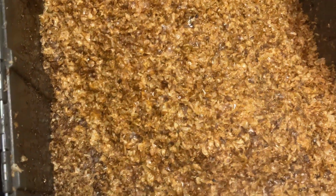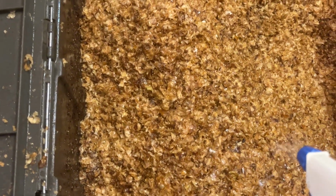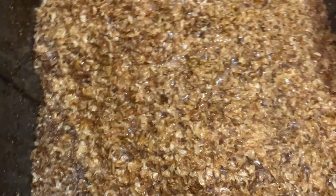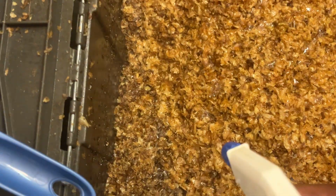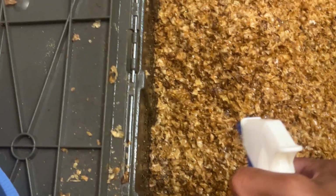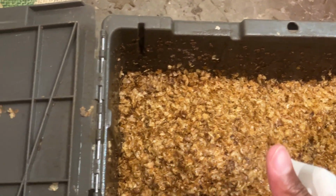Alright, so got a nice good layer of moisture here. You can see it beading up on the top. That's a nice sign that we're really collecting some moisture in there. Because of the amount of chaff though, I want to make sure that it's really thoroughly wet so that it can penetrate and get down to those lower areas.